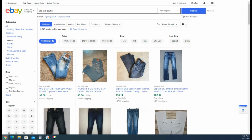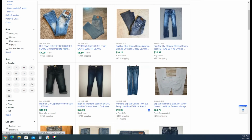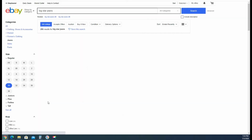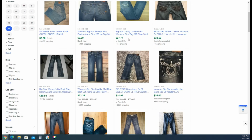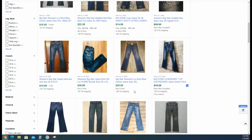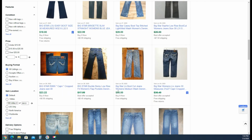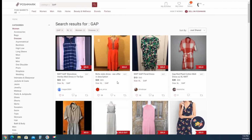So then the next thing is going to be this Big Star. They are capris. As I remember, they're a size 30. And since I'm on eBay, we're just going to go here and take a look. Then we're just going to head over here and see what this looks like, and you can see what they have actually sold for. So, $14, $22, $30, it's a big price range here. So definitely can make some money on this when you are reselling this particular item on eBay. And then let's check out Poshmark as well.